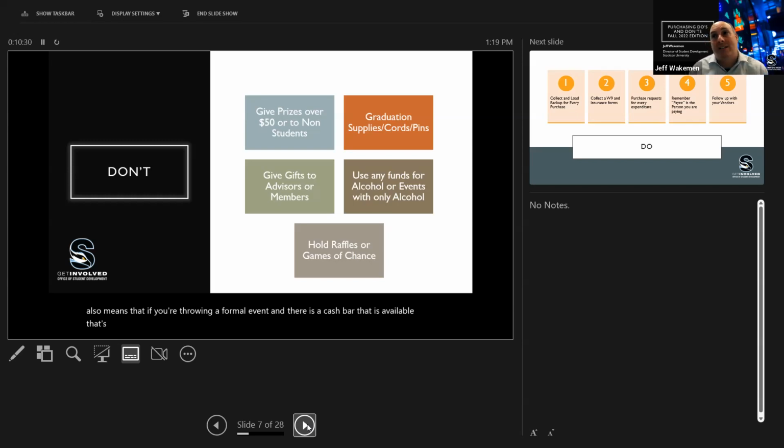But the student activities fees can't go for any bartender fees or setup fees to make sure that that cash bar is available. So again, do that from fundraised dollars only, all right?